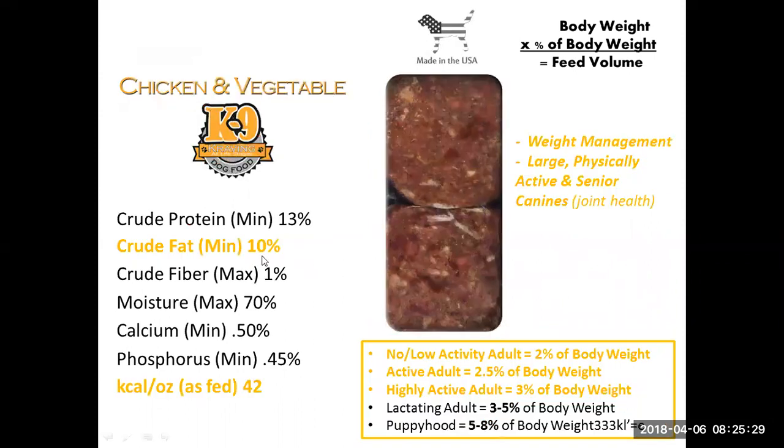Chicken and vegetable has a much lower fat and lower calorie. Also, chicken is the provider of natural connective tissue, or chondroitin, pardon me, and makes this an excellent choice for canines on weight management or large dogs or physically active and senior canines that may be having challenges with joint health issues. Again, that connective tissue helps to nurture their joints, whereas the lower calorie helps to keep their weight at a positive lean.